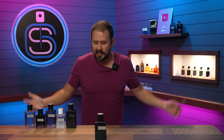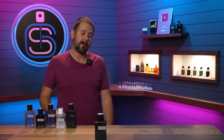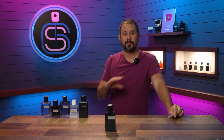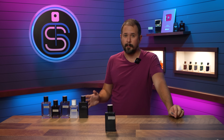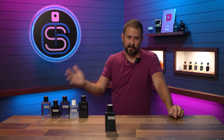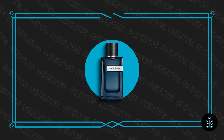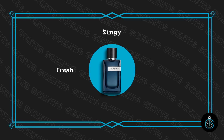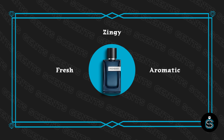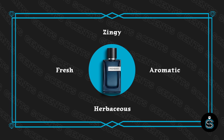That's just going to be what it says, a more intense version of Y Eau de Parfum, but that's not what it is. This is not as sweet as Y Eau de Parfum. It's extremely noticeable. It's a quite different fragrance, actually, if you smell them side by side. It does have a zingy, fresh opening, but like I said, sweetness is dialed way back.